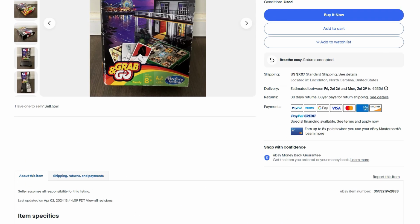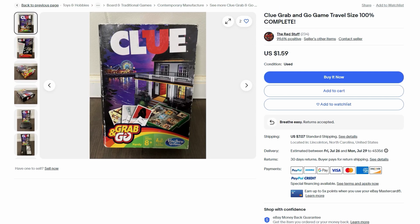Descriptions look good. Buyer pays for return shipping, but you offer returns, 30-day returns. That's what I do. I mentioned in the last video, I think returns definitely affect if people are going to be buying your items. I know this for a fact because I don't buy from people who don't offer returns. But thank you so much for sharing the store.